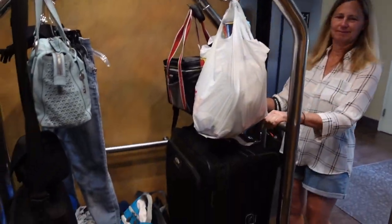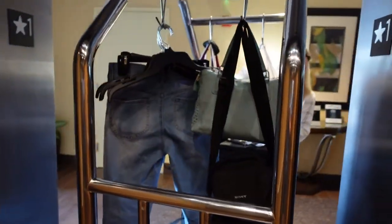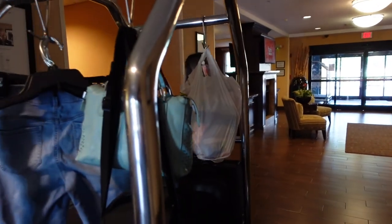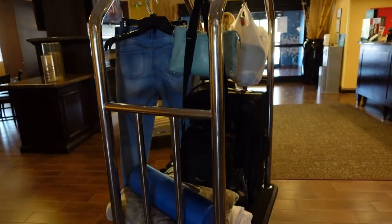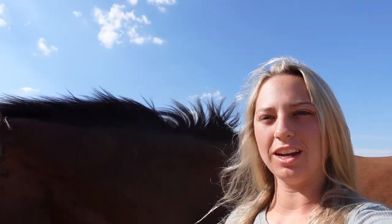We are leaving the hotel. Mom almost forgot clothes in the closet, but yours truly over here is a genius and remembered. He's right there. Okay, so we have made it home back to sunny Texas with Mr. Jackson here. And he has had a nice roll. We've unloaded everything out of the trailer.